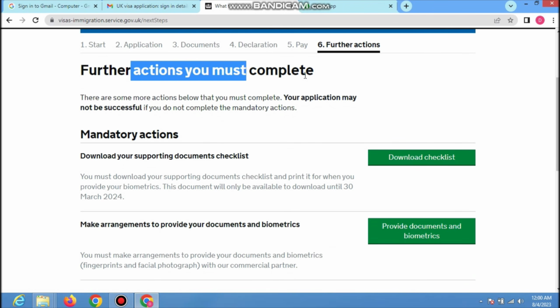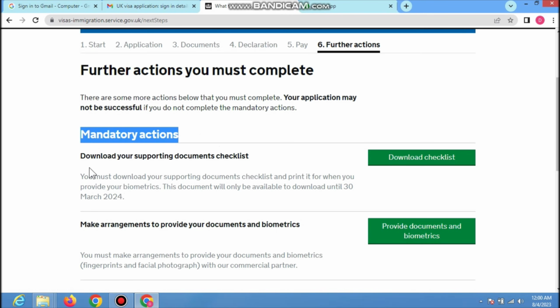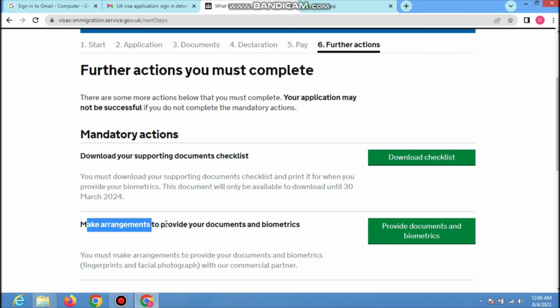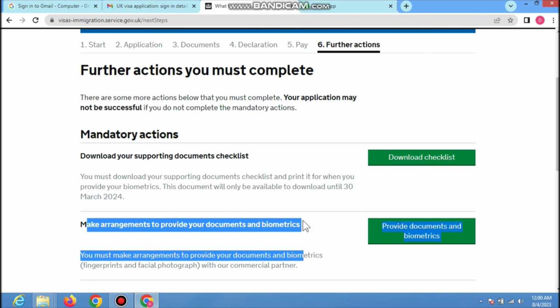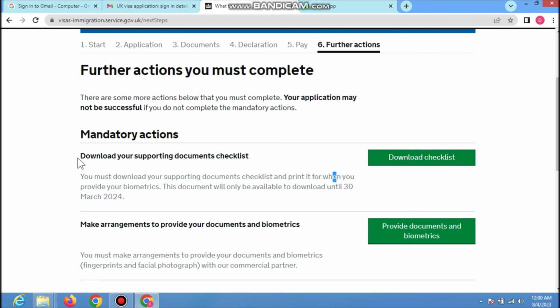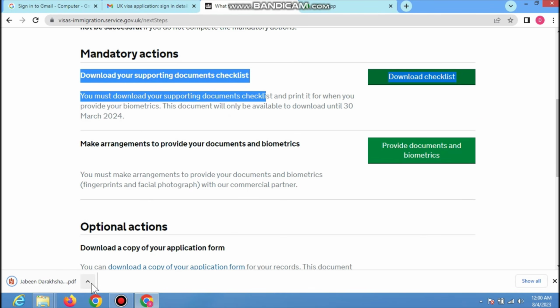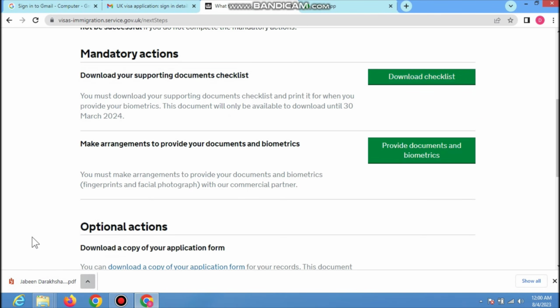So this is very important. Before booking your priority visa, this is the very important slide. You have to download the checklist, then you have to provide the documents, and you have to book the biometric. So download the checklist, what documents are needed? You can download the checklist of those documents. If you want, you can open this checklist as well.